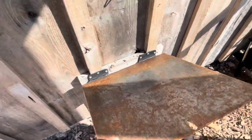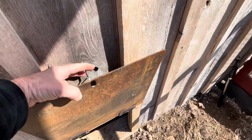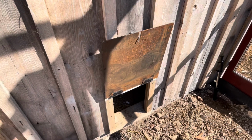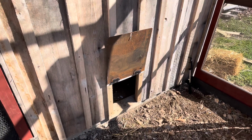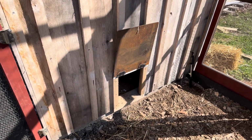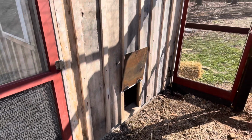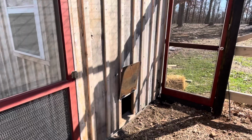When they first came to the homestead, they stayed in the coop. The chicken run wasn't quite 100% ready yet, so they stayed in the coop for about 2 or 3 days, which is probably not a bad idea. That kind of lets them know that that's their home and that's their safe spot.